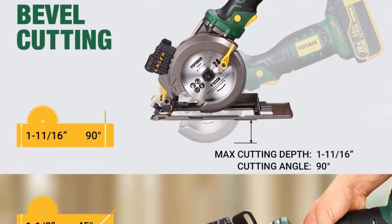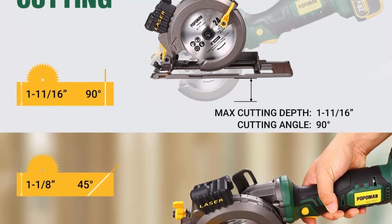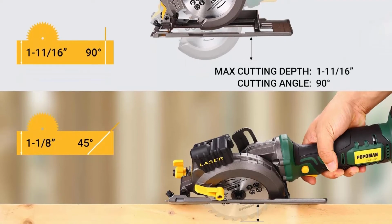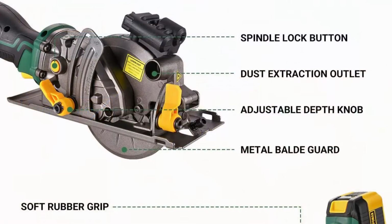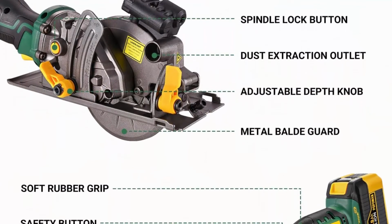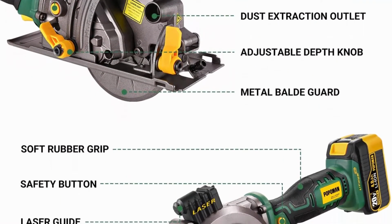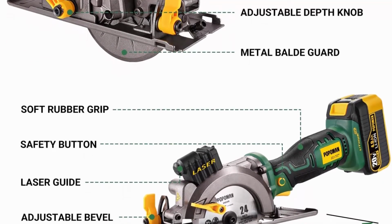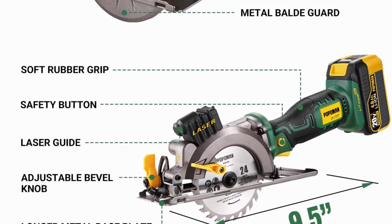0-45 degree bevel cutting and multipurpose cutting. The 0-45 degree adjustable bevel cutting enables various angle cutting. Max cutting depth is 1-11/16 at 90 degrees and 1-1/8 at 45 degrees. 3 blades extend the applications of the saw, meeting your different cutting needs. 24T TCT blade for wood, HSS blade for plastic and soft metal, and grit diamond blade for tile.